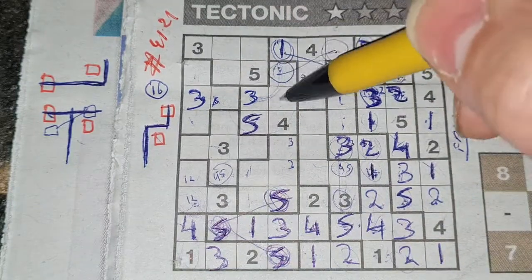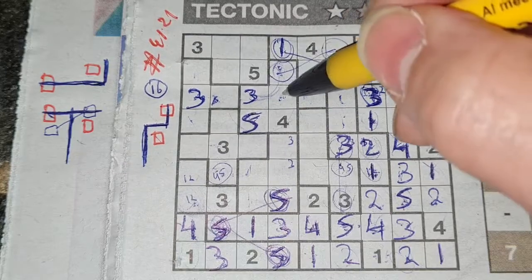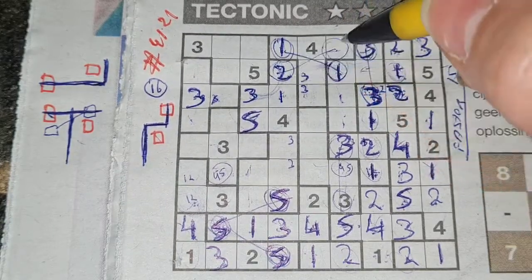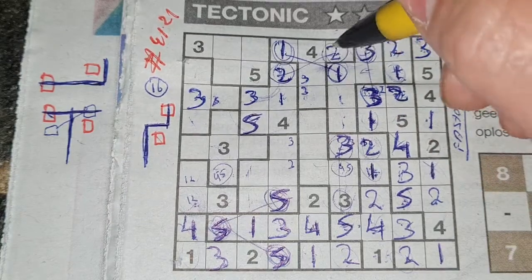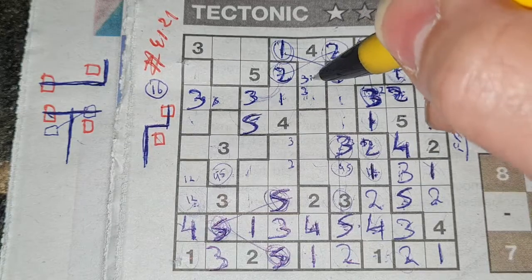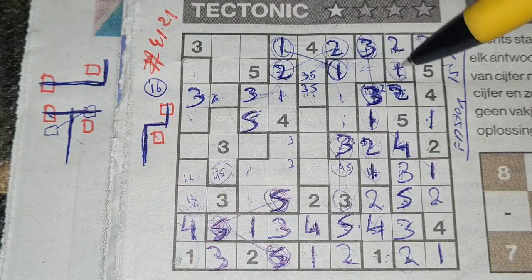Okay. Two numbers left in this area for numbers 1 and 2. We have a 1 there, no 1 there. 1 should be here and the 2 goes there. And this box is connected with that box. Should be also a 2. Two numbers left in this T-shaped area for numbers 3 and 5. Let me mark those. 3 and 5. Okay.